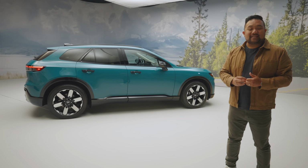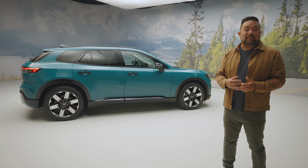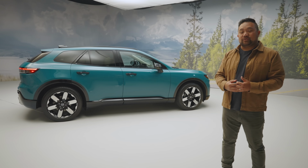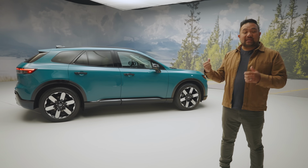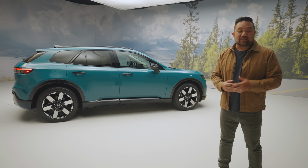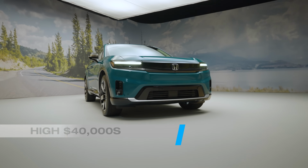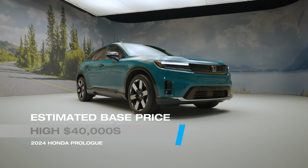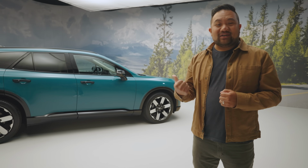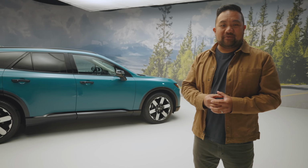The Prologue is set to go on sale next year, and closer to its on sale date is probably when we can expect details like range for those dual motor models and power figures for the single motor. But for all the updates on this vehicle and all of Honda's other vehicles, be sure to head over to Edmunds.com. Honda says that the Prologue is going to start in the high 40,000s, which puts it at the expensive end of this segment. But again, this is a larger vehicle than most of its competitors, so you're going to get a bit more space and interior room.